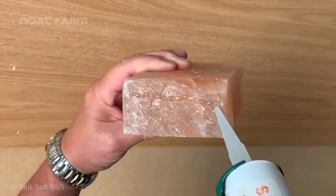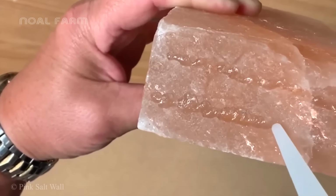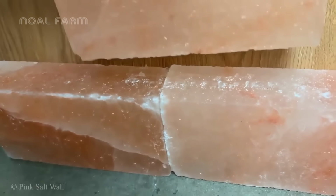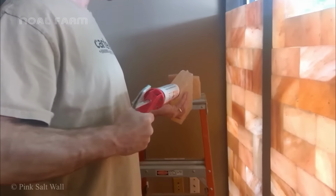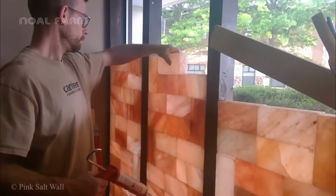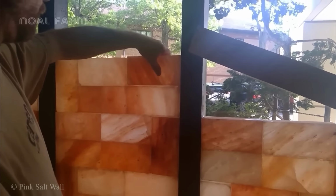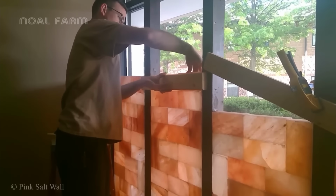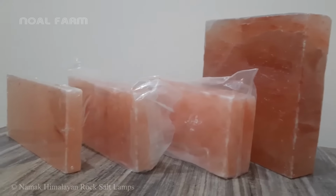With 84 minerals present in the salt, pink salt can also be used to create structures like pink salt walls. These walls not only serve as an aesthetic highlight, but also help improve air quality by emitting negative ions, which reduce dust and pollutants, creating a fresh and relaxing environment.